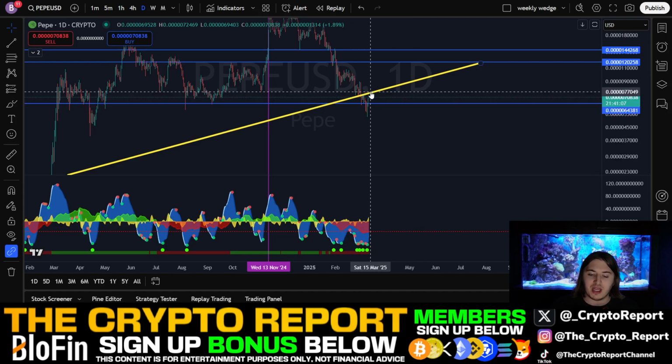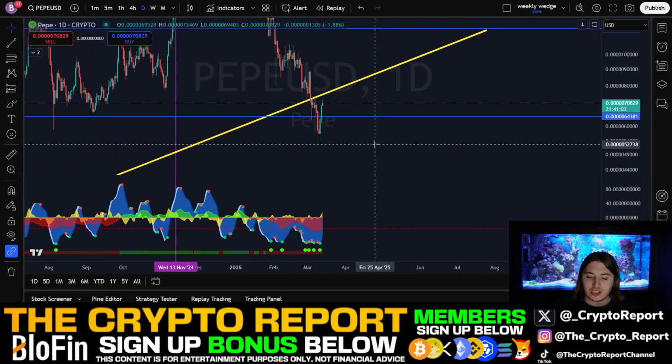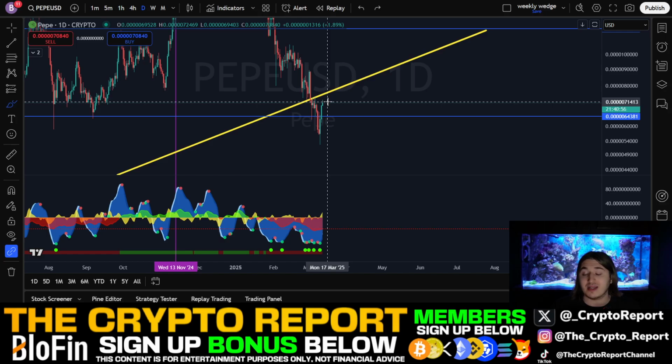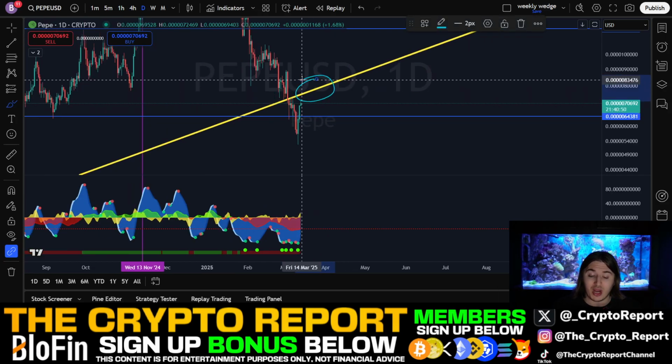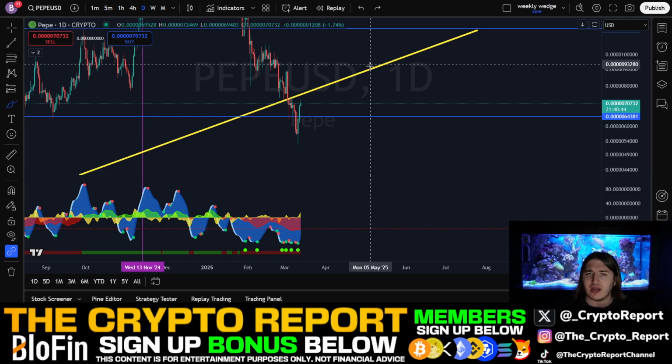Until we see confirmation above this yellow super trend, what we really don't want to see, if you're a short-term Pepe bull, is a test at this and a rejection off, because if we do see that, I expect us to make new lower lows, my friends. So if you are a Pepe coin bull, what you want to see is us break above this level here at basically 5077674 and see daily candle closures above it.